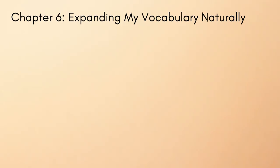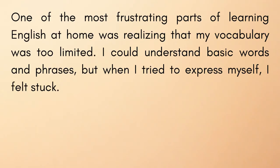Chapter 6. Expanding My Vocabulary Naturally. One of the most frustrating parts of learning English at home was realizing that my vocabulary was too limited. I could understand basic words and phrases, but when I tried to express myself, I felt stuck.